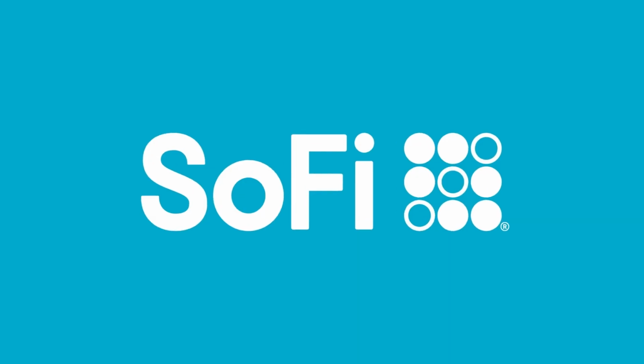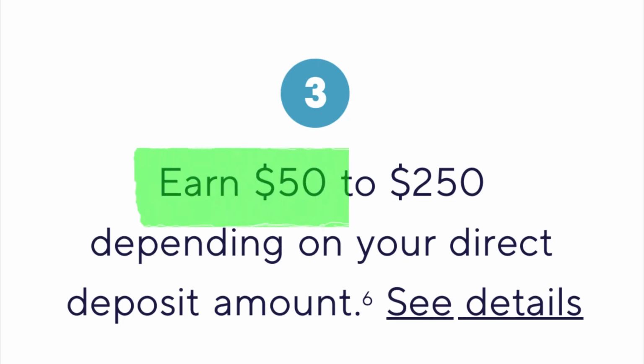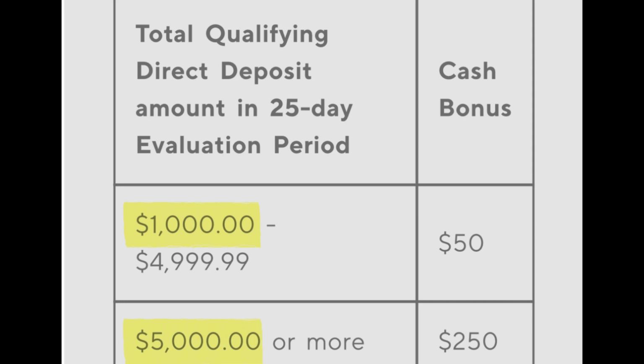At the moment, Capital One isn't offering any bonuses for their checking or savings account, but SoFi is. When you sign up to SoFi's checking and savings account using someone's referral link, you'll receive $25 as a welcome bonus. Additionally, you can receive $50 or $250 for qualifying direct deposits of $1,000 or $5,000 respectively.